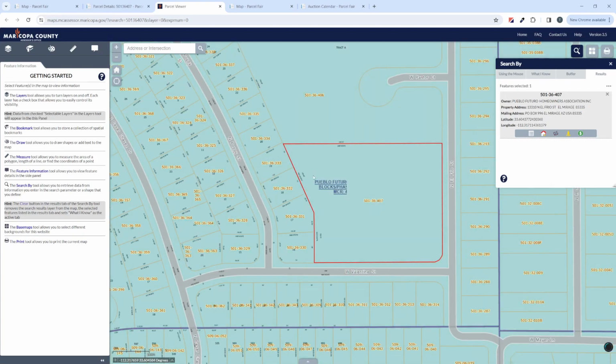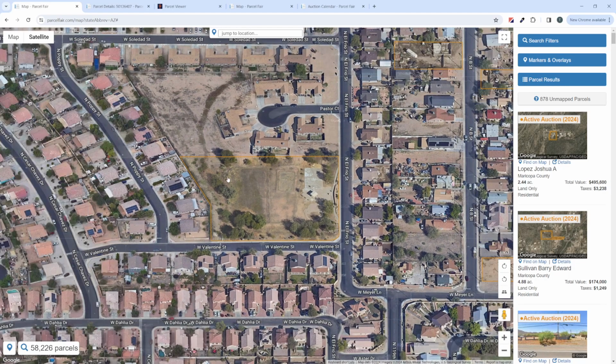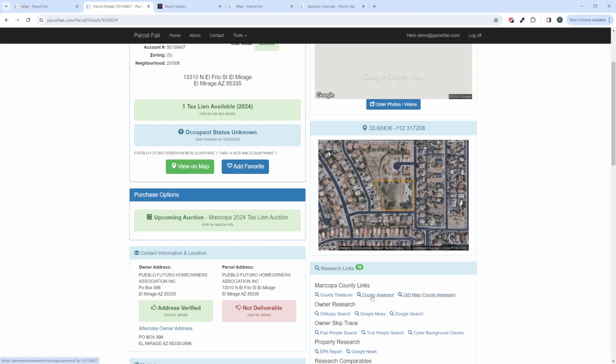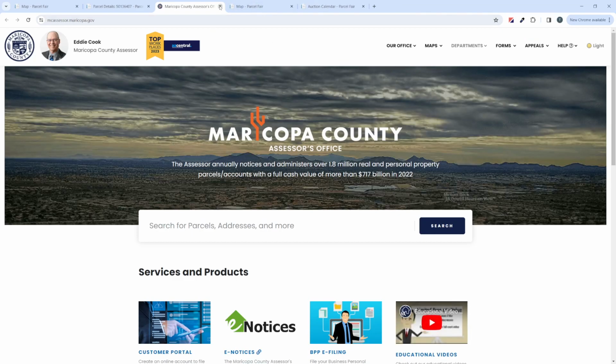So it's that large lot behind these houses, a subdivision. You see that lines up with what we saw on Parcel Fair here, that same lot shape and everything. You can also see some other details here, but let's go to the other sites. We have the county assessor link, which isn't the GIS link. This will actually take us to the county assessor website.